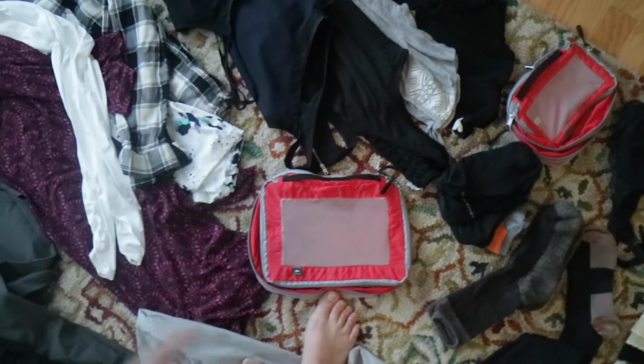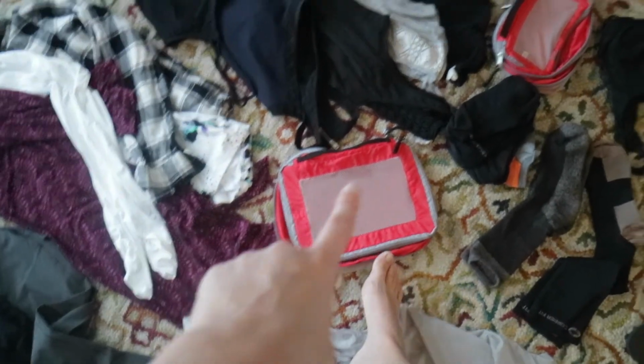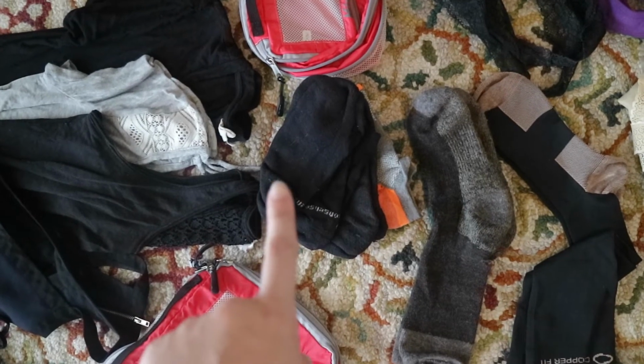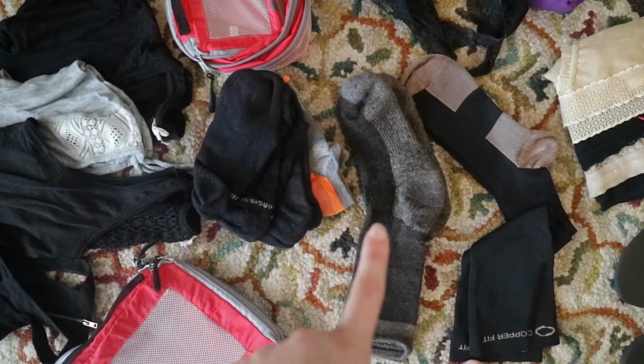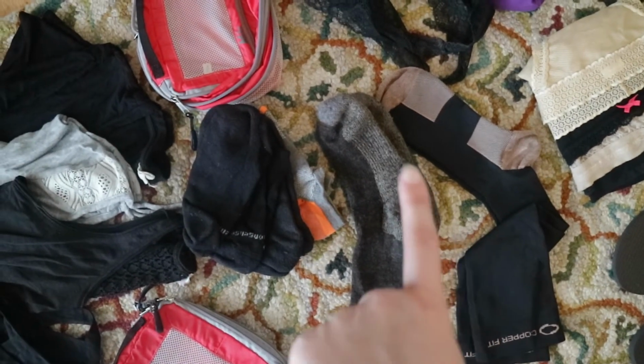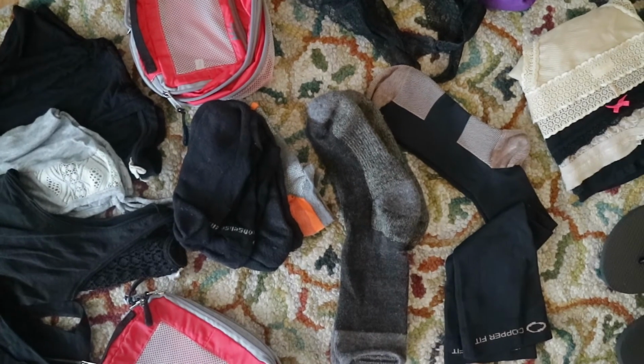These are my packing cubes. This one will be for all of the main clothes, and this is all of the underwear. I'm taking 4 pairs of little ankle socks, 1 pair of thick wool socks, and 1 pair of really high compression socks. The compression socks are for wearing on the airplanes.